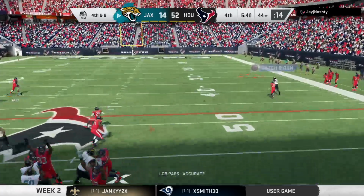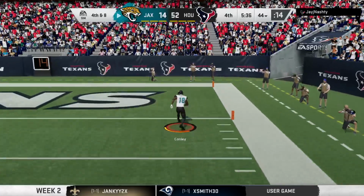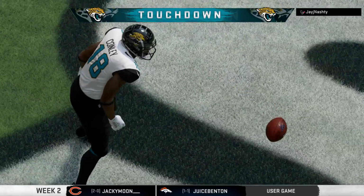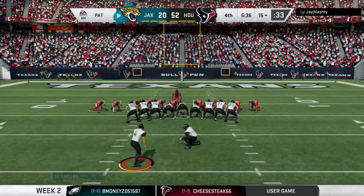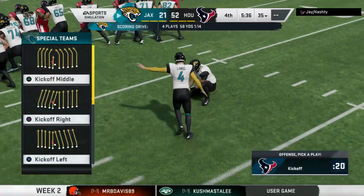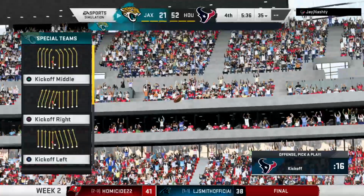On 4th down, Minshew. And able to find Conley. Touchdown, Jaguars. Chris Conley, his first touchdown here of the new campaign. And the Jags are able to eat in just a bit to this sizable deficit. Extra point tacked on by Lambeau as they make the score just a slight bit more respectable here in the final quarter of play.